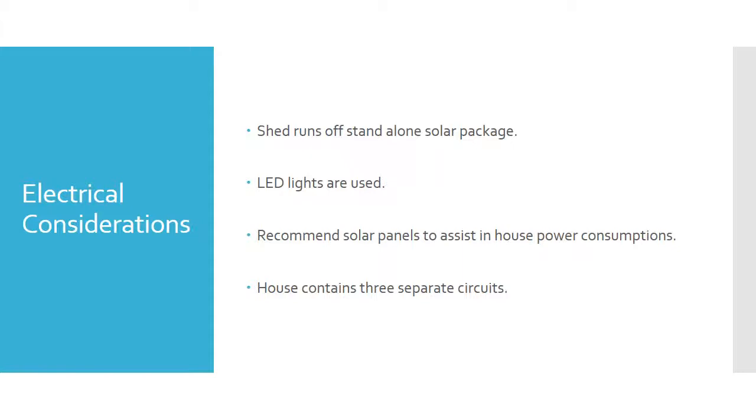A 4 kilowatt solar power system will also be installed on the north end of the building. A 4 kilowatt system will produce an average of 16.8 kilowatts per day in Early Beach, which is approximately 65% of the daily power consumed.